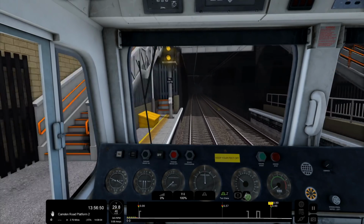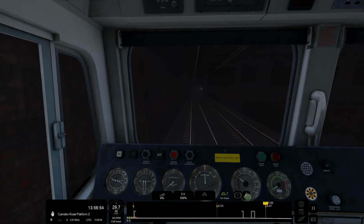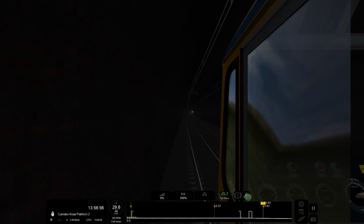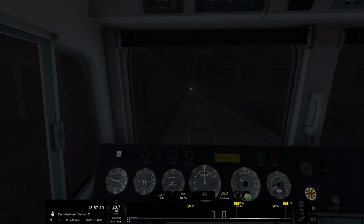Into the tunnel we go. Oh, it's an echoey tunnel. That's what we're talking about right there. Oh, it lagged and ruined it. Very nice. I did push B twice then, it didn't play it twice, oh well.